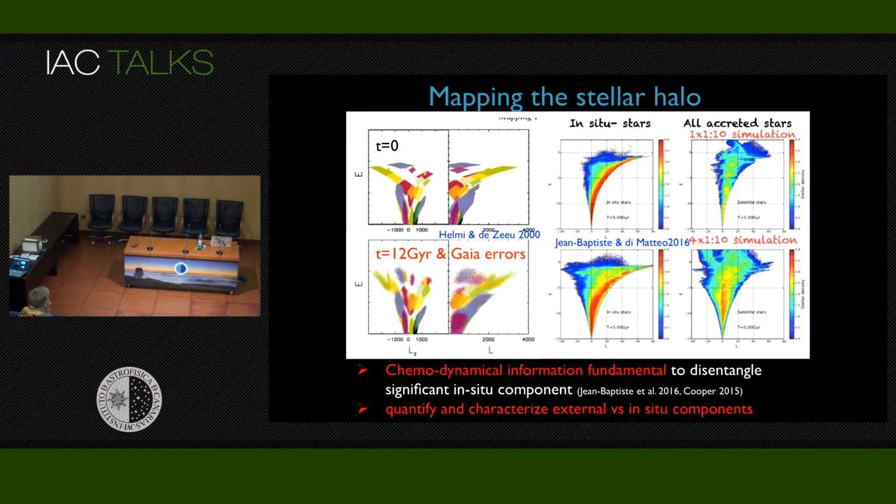And these are the stars that have been accreted by 10 small satellites coming in. And you see that there are clumps here, as you expect, but there are also clumps in the in situ population that responded to the merger.